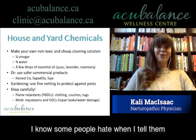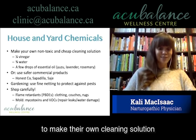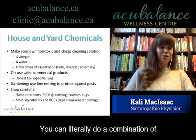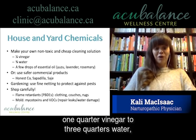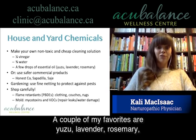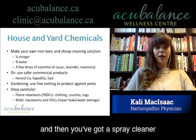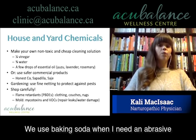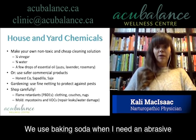I know some people hate when I tell them to make their own cleaning solution, but it really is so simple. You can literally do a combination of 1/4 vinegar to 3/4 water, add a couple of drops of essential oil. A couple of my favorites are yuzu, lavender, or rosemary. And then you've got a spray cleaner that you can use on literally any surface in your home. We use baking soda when I need an abrasive.